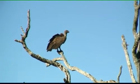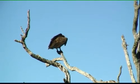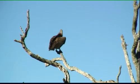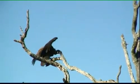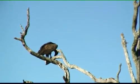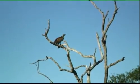Whereas the hooded vultures tend to sit very, very close to the carcass, and sometimes the hooded vultures will follow the lions around, because they also eat the lion's feces to get more calcium in their bodies to develop the eggshells. And I don't see any hooded vultures around here. And this morning there wasn't any either.